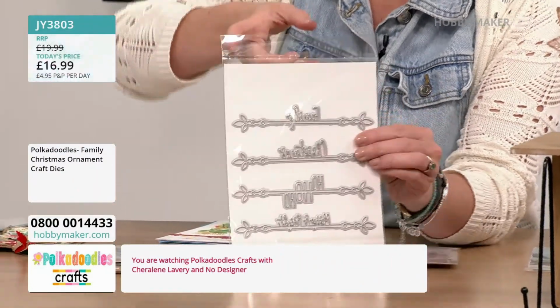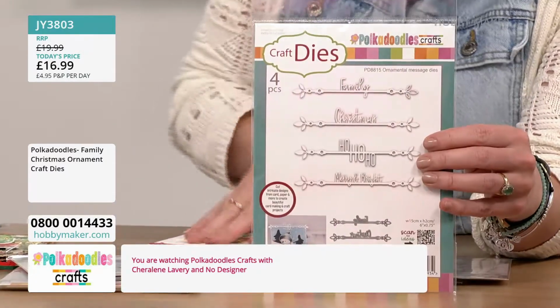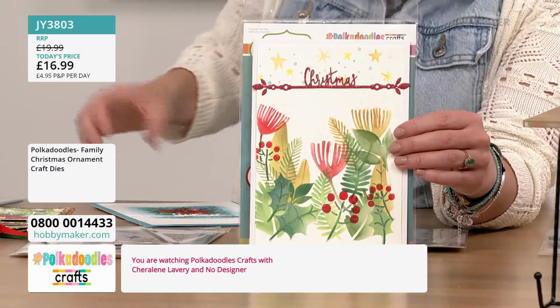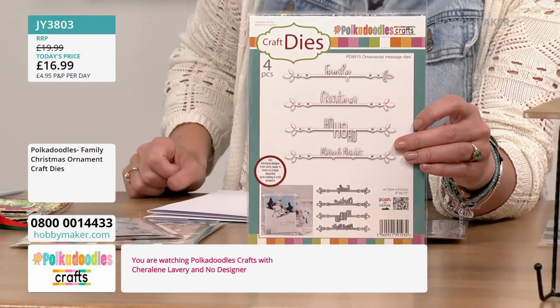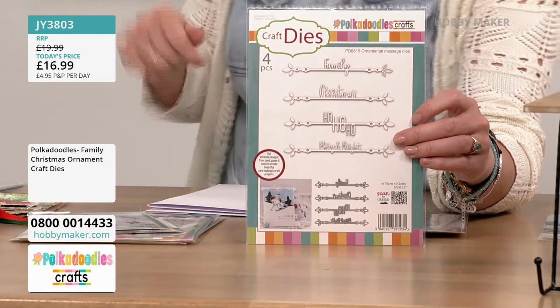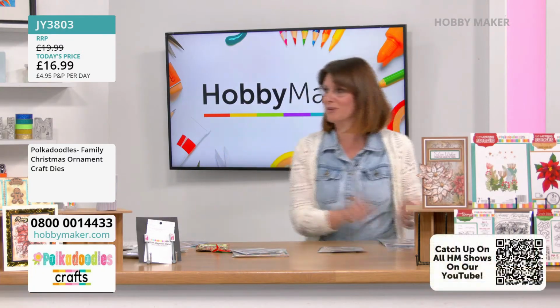And as we spin them around, just look at the beauty of that detailing that you've got, the gorgeous fonts as well. I've got some really, really lovely samples just to give you a little look at. So that's how they will die cut out. There's your Christmas, and there it is in the white as well. But you are, of course, getting all 4 of those: family, Christmas, ho, ho, ho, and merry and bright. It was used at 1 o'clock in a demo as well, so you can always watch back on that also, but can't not pop that onto the show when it's as beautiful as that.